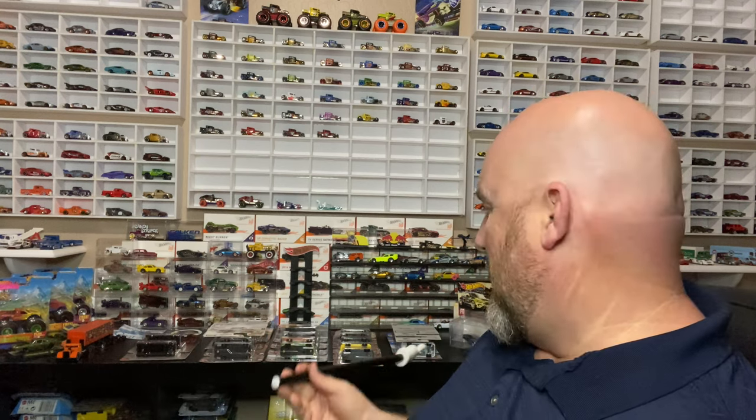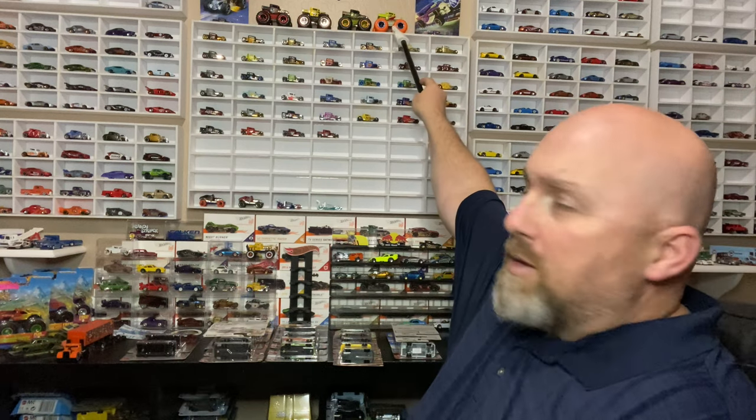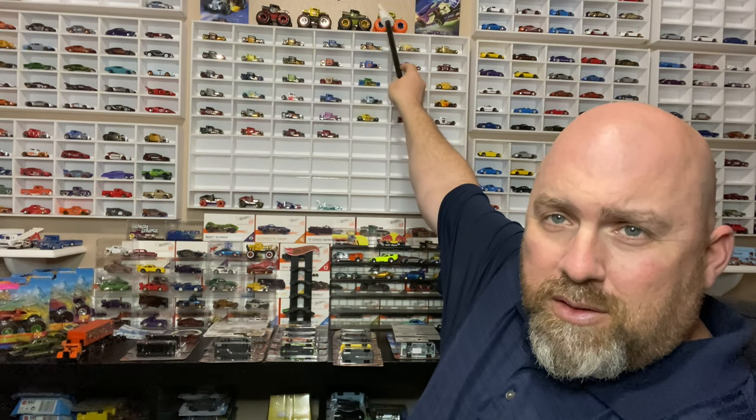Speaking of bone shakers, we're gonna talk about the cousin to the bone shaker after we go through all of these cars here that I found. Oh, check this out. So this guy right here, that monster truck bone shaker, the glow in the dark one. Yeah, my dad got that for me. Cause my dad's cool. Y'all wish your dad was as cool as mine.